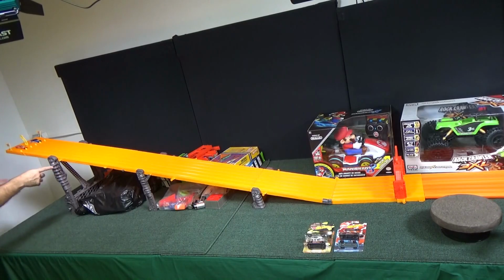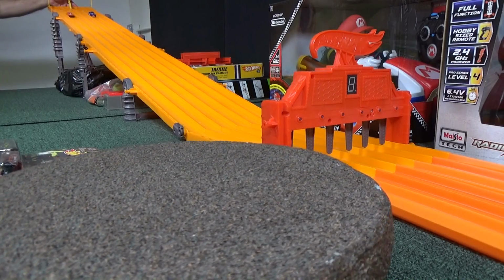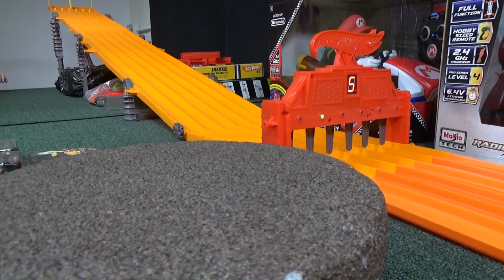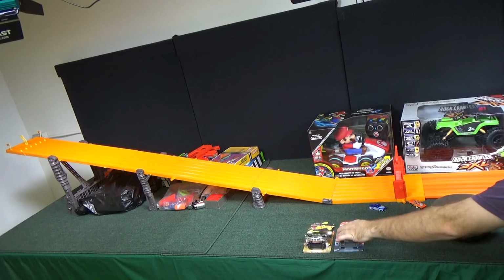I don't even have to do a slow-mo and show it again. That was pretty obvious, but let's switch lanes. Well, tail dragger did not beat Rodger Dodger. The ones that win their heat, I'm going to put on this side.